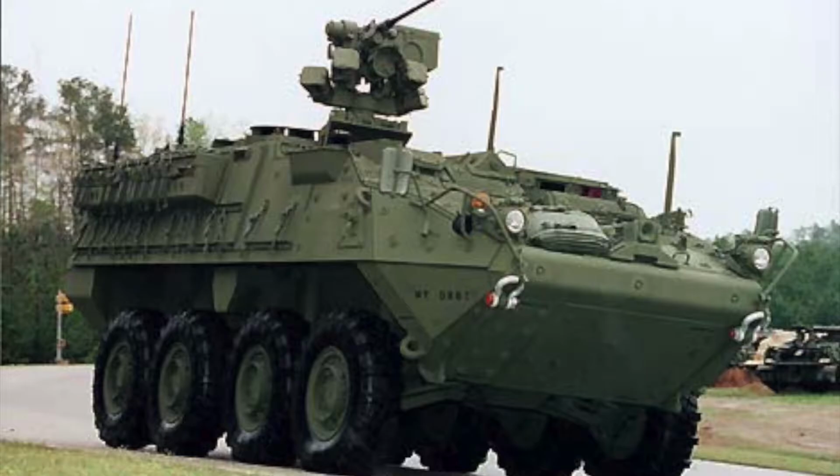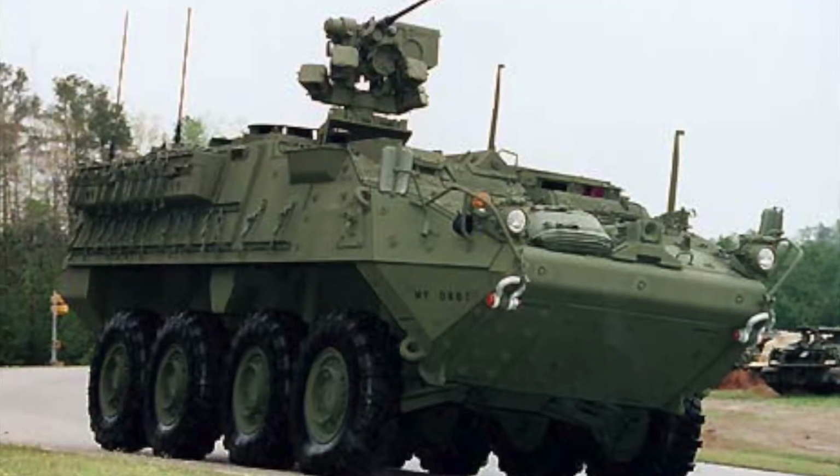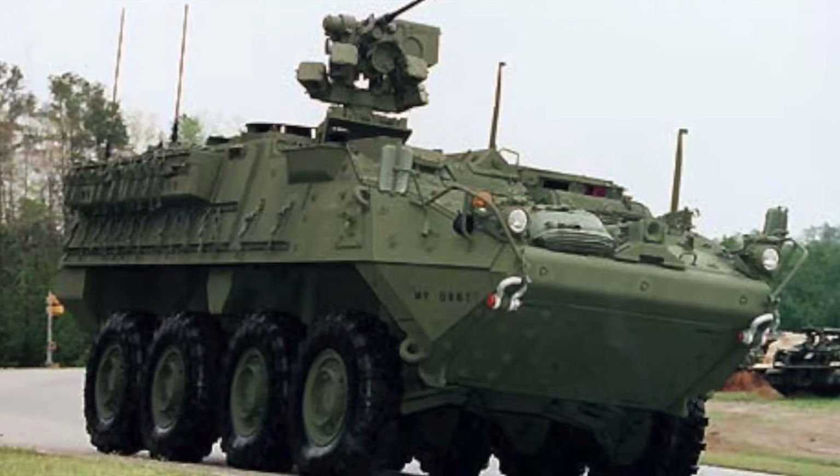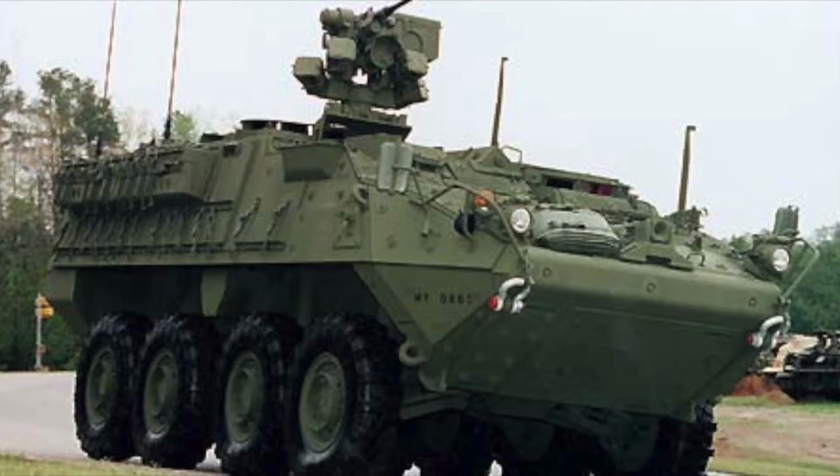Number 3. What's more fun than a truck? A Striker. This thing is bulletproof and could blow cars to pieces with its mounted gun. Or at least, I think it can. Or at least Fast and Furious can make it do that.